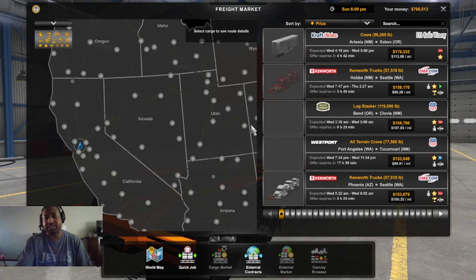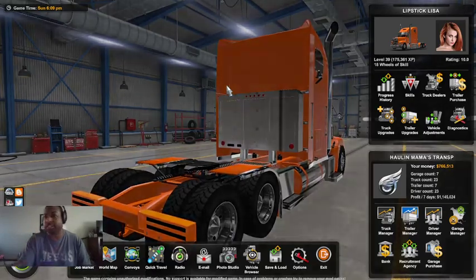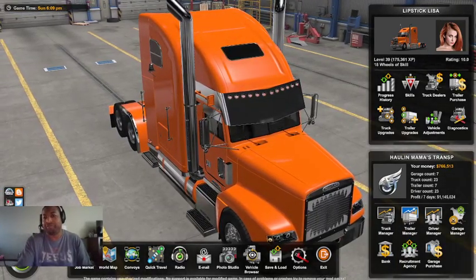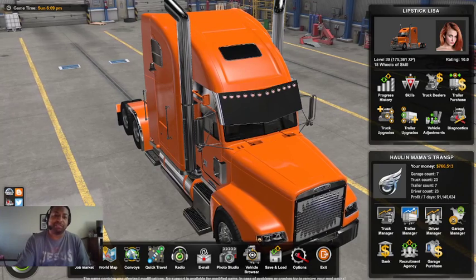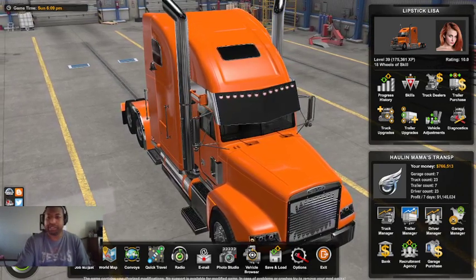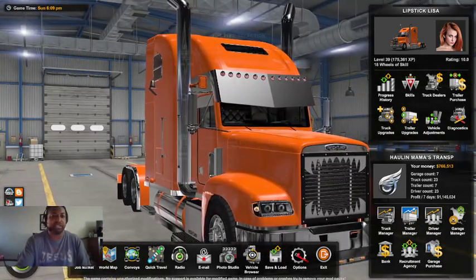We got the, hold on, let's back up a little bit. I went too far. So, we got Lipstick Lisa right here, man. We're still hauling freight with her and her company, the Haulin Mamas Transport, almost at 800K. But she's doing very well for herself. She's got 23 trucks, 7 garages, 7 trailers, and 23 drivers, man. So let's get into it.